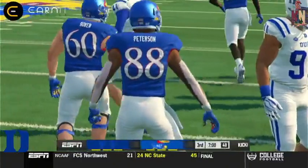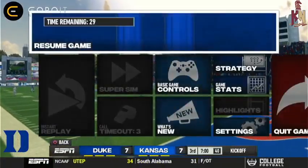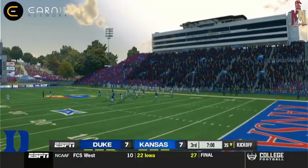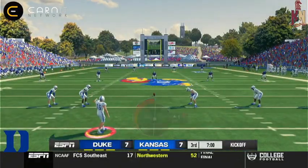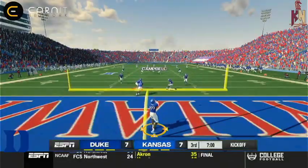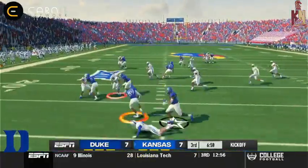Five wide. Makes the catch, and the defense is all over him. They bring him down for a loss. So we've played two quarters. We get a tie game. Great first half. Hopefully the second half's as good.